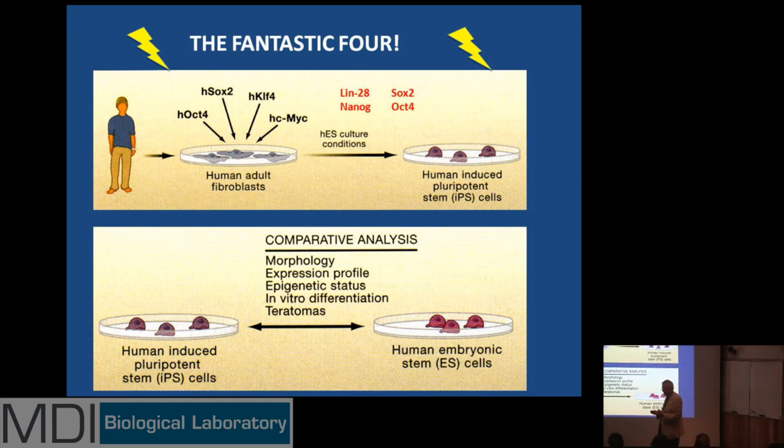They inject these cells into a leg muscle, and in that environment, if they're truly pluripotent, they should be able to form cells from all three embryonic germ layers, and they can do that. So they're very much alike, these iPS cells and ES cells.